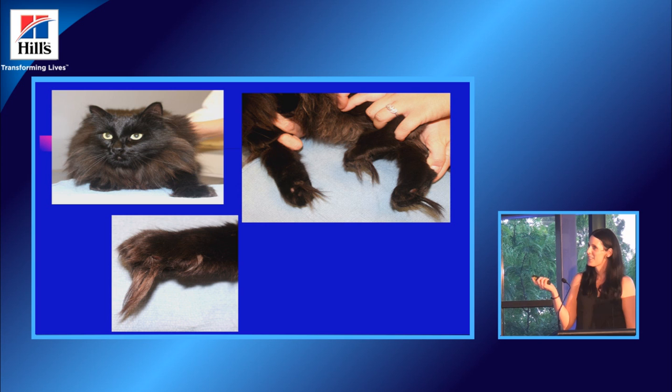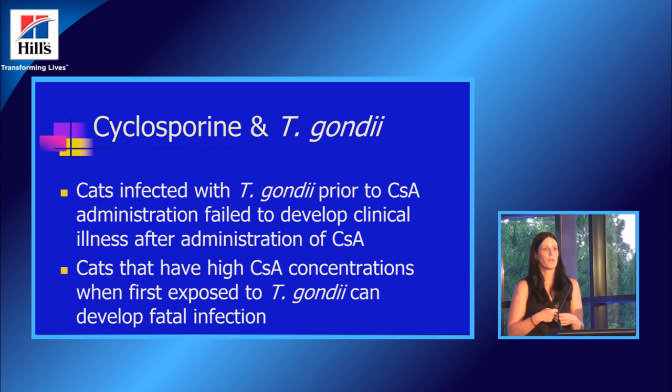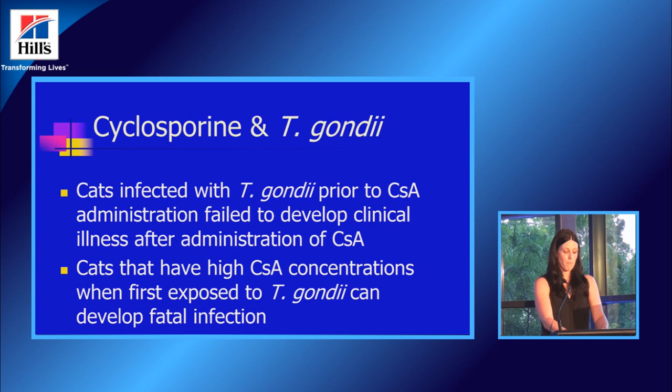And then just to mention cats quickly, using Atopica or cyclosporin in cats, it really depends who's standing up here, what information you're going to get. So Mike Lappin, who's an infectious disease specialist, I remember I went to one lecture that he gave once and it was meant to be on using Atopica or cyclosporin in cats and he just stood up there and said, don't do it. And I don't think we shouldn't do it, but I think we need to be a little bit more cautious because there have been reported fatalities in cats that have active toxoplasma infection or cats that acquire toxoplasma infection while they're on cyclosporin.